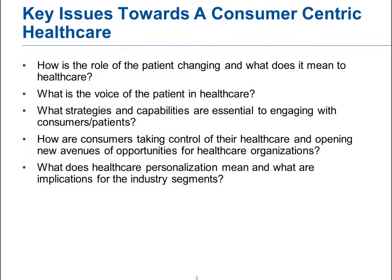So some of the key issues that we see on a regular basis: how is the role of the patient changing? What's the voice of the patient? What is strategy? How are consumers taking control? What does healthcare personalization mean? Personalized medicine is huge. That's where one facility can really differentiate themselves from the others, is with personalized medicine. So as you can see, all these are key questions as we work toward a consumer-centric healthcare.